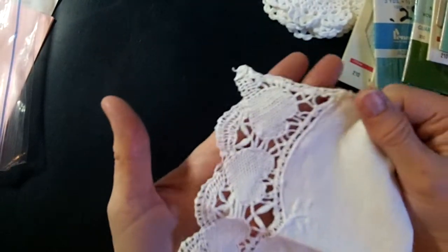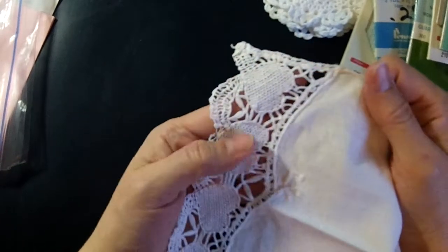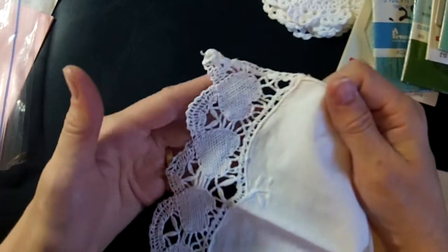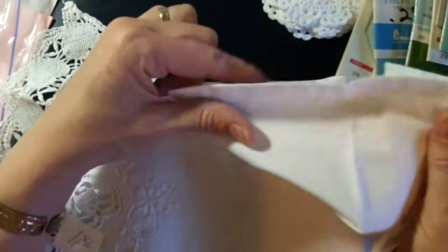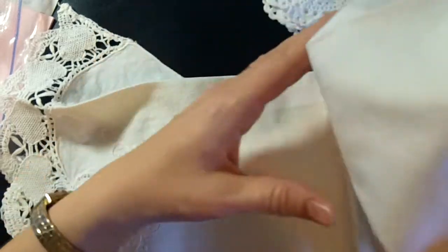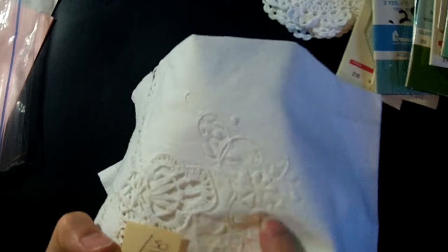And then I got this, I think it's like a tea towel, but I just fell in love with this trim. So as you know, I love hearts. So I'll probably take the trim off and use it on projects, and then maybe I'll use this. It's a really nice feeling, kind of a cotton fabric. So I may use that to just make some flowers. And then there's that little really pretty crochet, I might cut that out and use it as an applique.